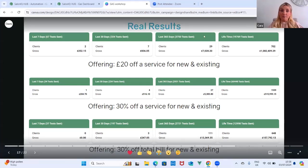So should we go on and set one up now, Sam? Yeah, that'd be great. And then what we'll do is once we've set it all up, we can really go into these figures to show you what each individual one means. Perfect.